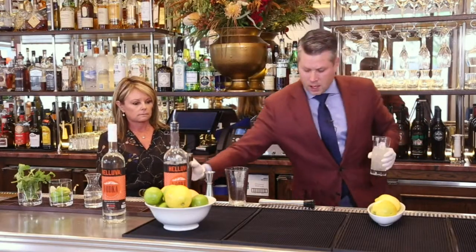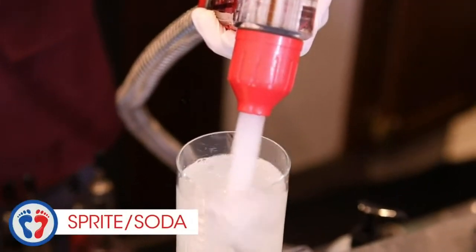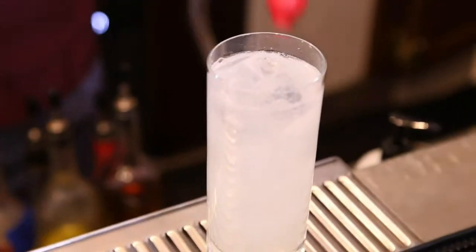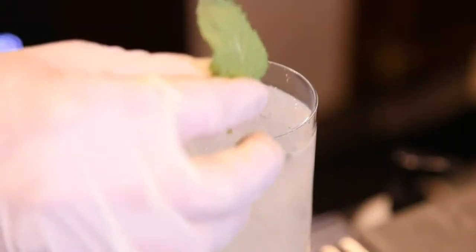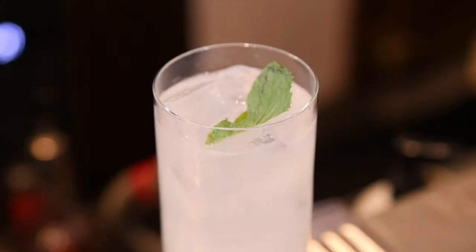And then you're going to top with either Sprite, if you like a little sweeter, or a little soda water if you prefer tartness. Lastly is the garnish with the mint. And there you have a maritime mash for this signature cocktail. And you're ready to enjoy.